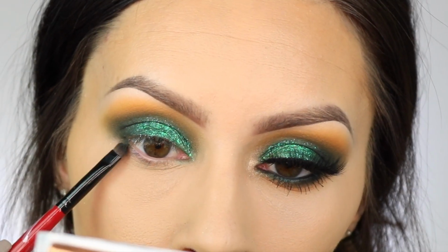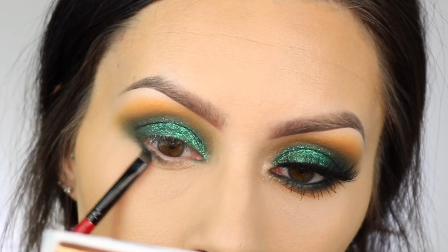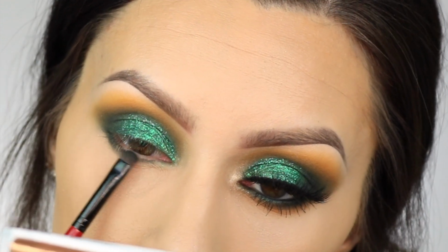And then on my lower lash line, I applied that same dark green and blended it out. And then to blend it out even further, I added a little bit of the transition shade from the beginning to the bottom.